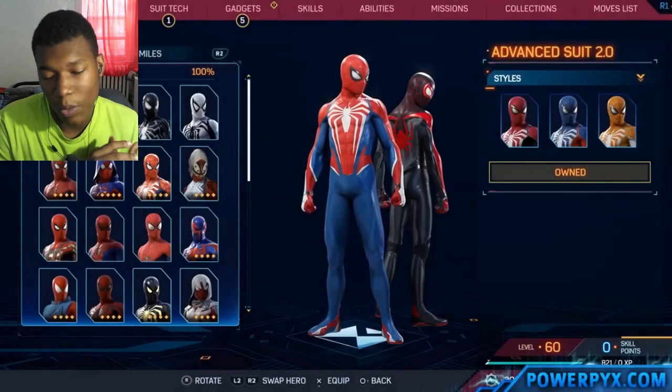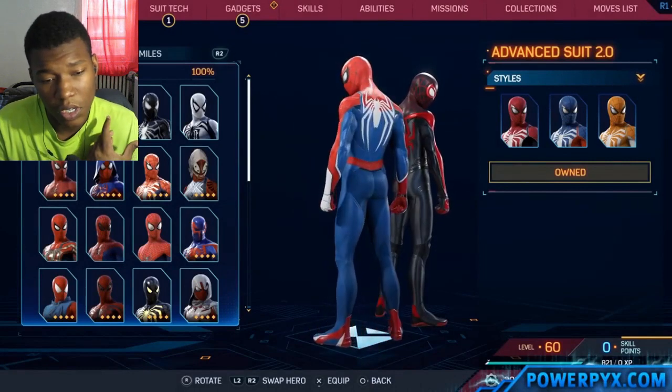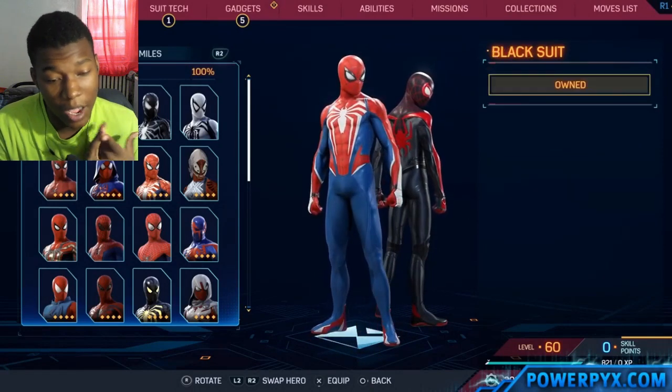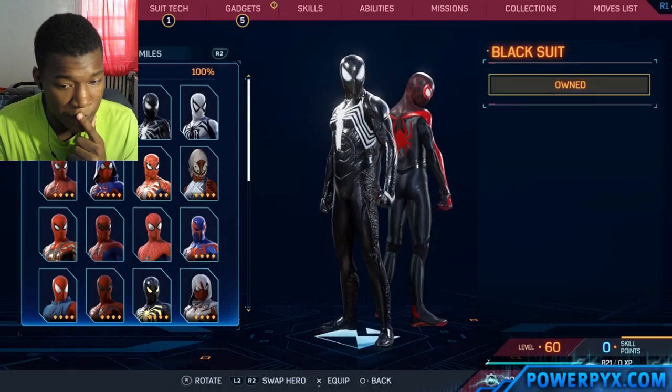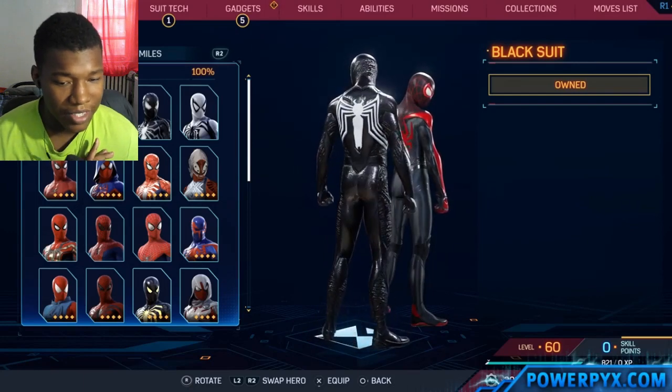My favorite suit, whatever. I don't know if they're gonna be doing Peter first. I think they're gonna do all Peters first and then all Miles. So I already got mine for Miles. I'm gonna pick mine for Pete. So it's the black suit. It's all right. It's the black suit.